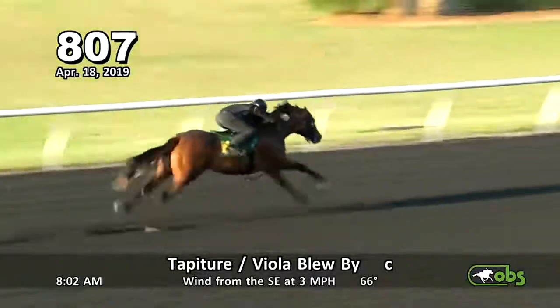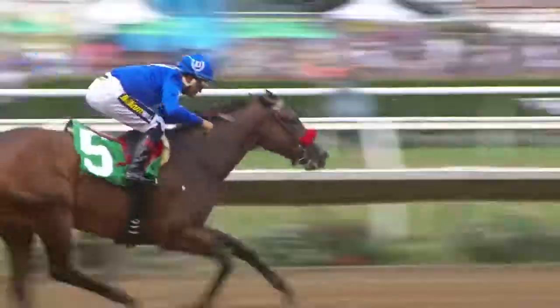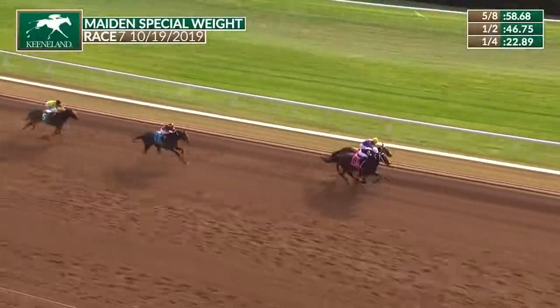Because proven horses is a much higher percentage to buy graded stakes horses or higher level animals, but the cost is much more, exponentially more expensive. So that's the deal there.